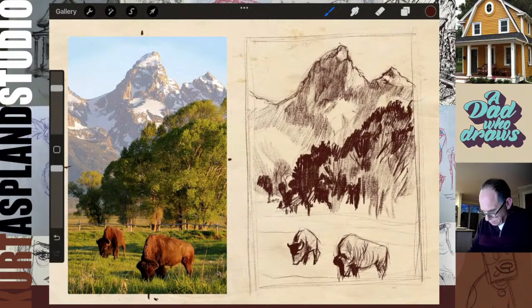Boom. Little surface lines back here to give a sense that this is working him. Okay. Now, look how different my horn looks than his over there, which is fine. I'm gonna live with what I got. Okay. I think those look pretty good.